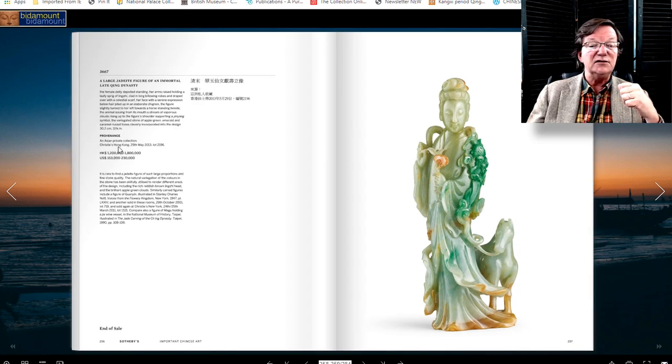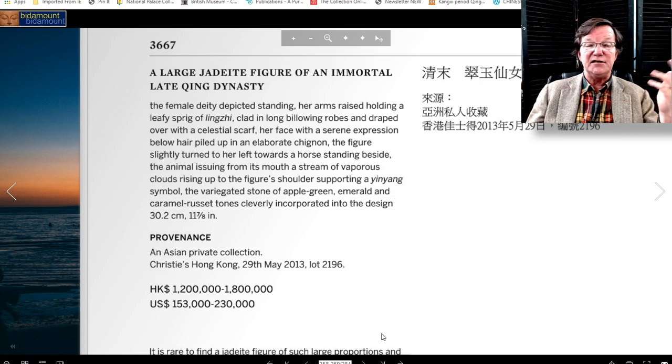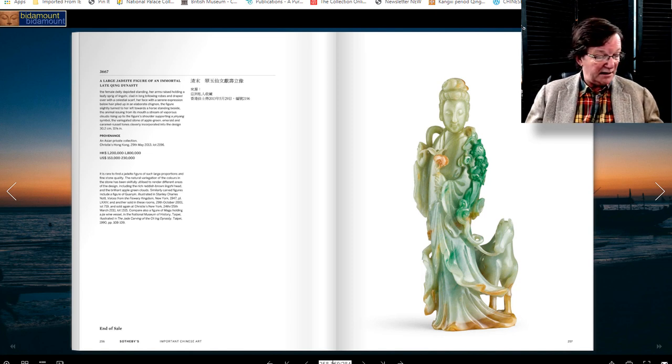And this is a pretty good size Guanyin. I think it's like 13 inches or something, 11 inches tall. It's got $153,000 to $230,000 estimate, but a really, really pretty package. They don't date it too precisely. You may notice this. They just say late Qing. The main reason is that jadeites are notoriously difficult to date, and they have to do it almost solely on stylistic considerations. So they do the best they can with it, but you're basically paying for a piece of carved jewelry.